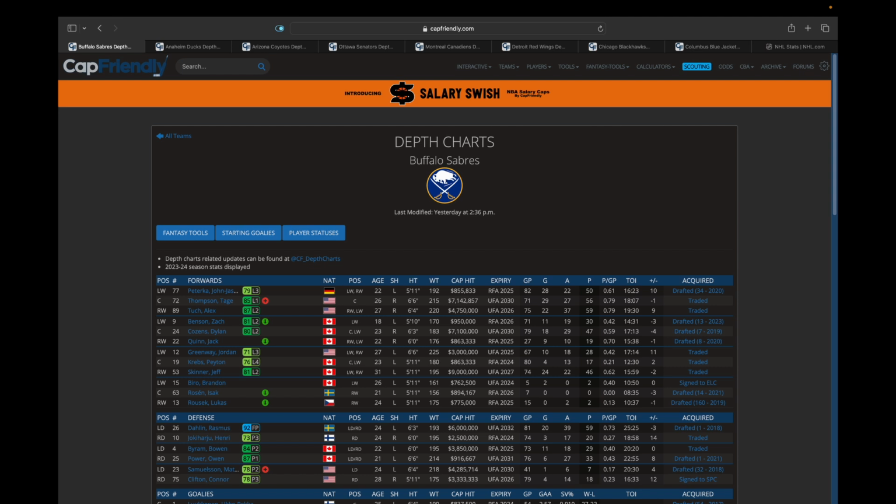Let's keep this going. So, like I said, in terms of goalie, they have Ukko-Pekka Luukkonen. They also have Devon Levi, who had a rough season in the NHL and is a bit on the smaller side, but he had I think a top 5 AHL season, so really not bad.